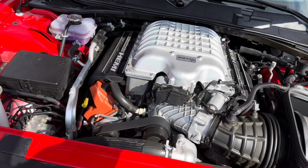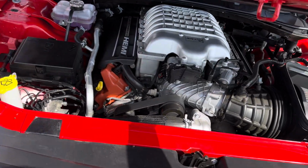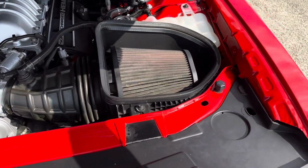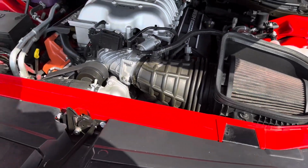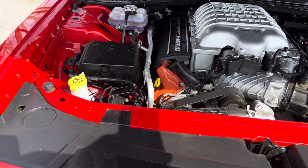I'm not really sure. I gotta do some research on these 2021s, 2019s and up. I'm not sure how they work with this new hood, because the last one I had did not have an exposed intake. So we'll see about upgrading and see if it'd be worth it, because what I don't want to do is take away from what Dodge did. So if I'm gonna lose power, I ain't doing it.